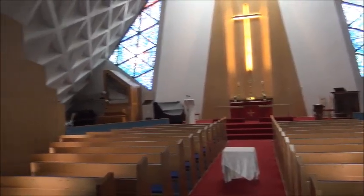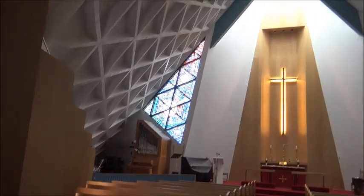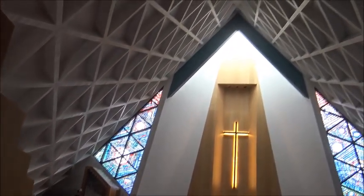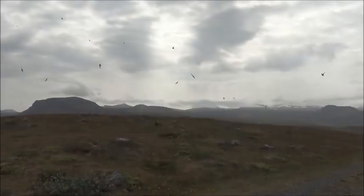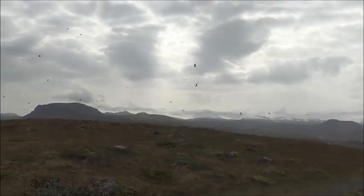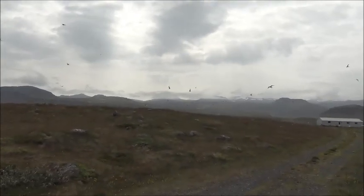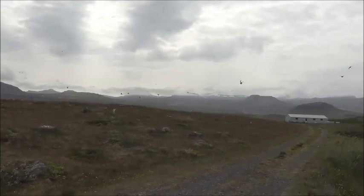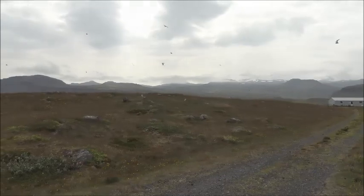Organ at the left hand side. All the seabirds, you can hear the noise they make here. There are even road signs warning you, birds on the road.